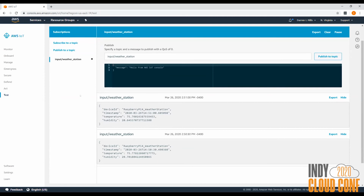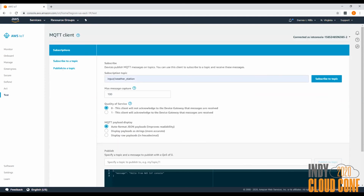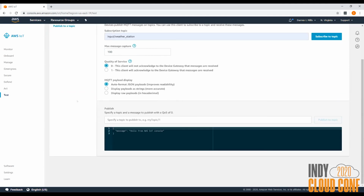So we will go ahead and take a look at what happens if we push something to our device. In this case, we will publish to a topic, and this is going to be output. We could change this message to be whatever. This is what's going to get sent to our device. So I'll say hello from AWS IoT Console. I will publish to my topic, which now wrote to my device, which I'll need to switch over now to a new window and get to my Raspberry Pi, and we'll see if it logged that message.